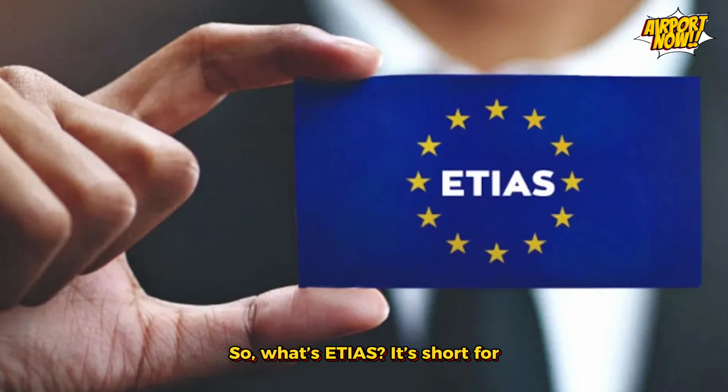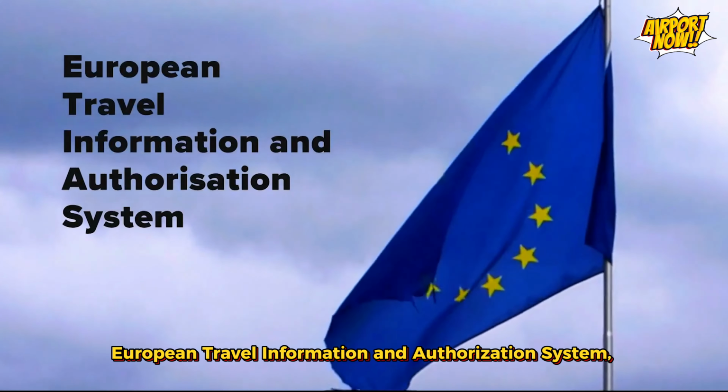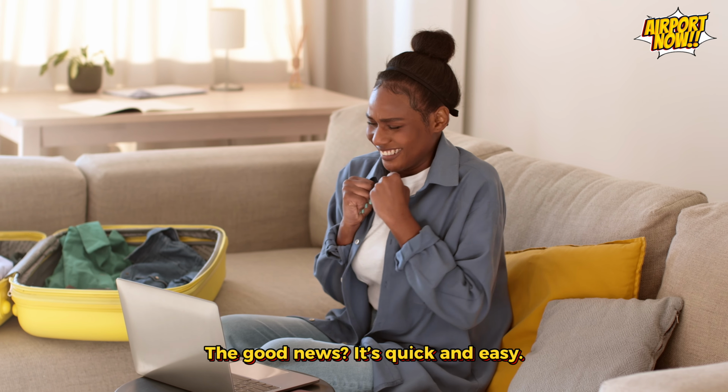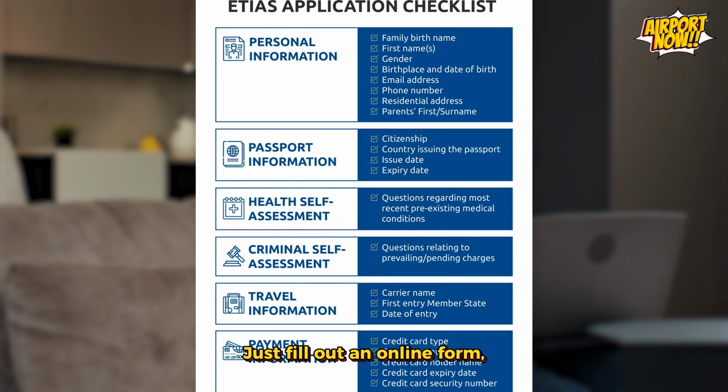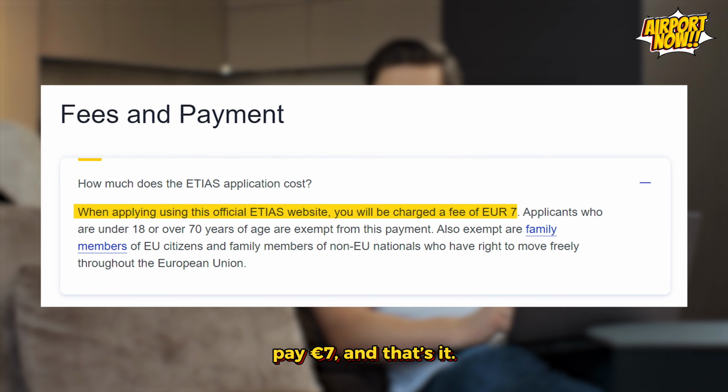So, what's ETIAS? It's short for European Travel Information and Authorization System. Not a visa, but still an extra step. The good news? It's quick and easy. Just fill out an online form, answer a few security questions, pay €7, and boom, you're done.